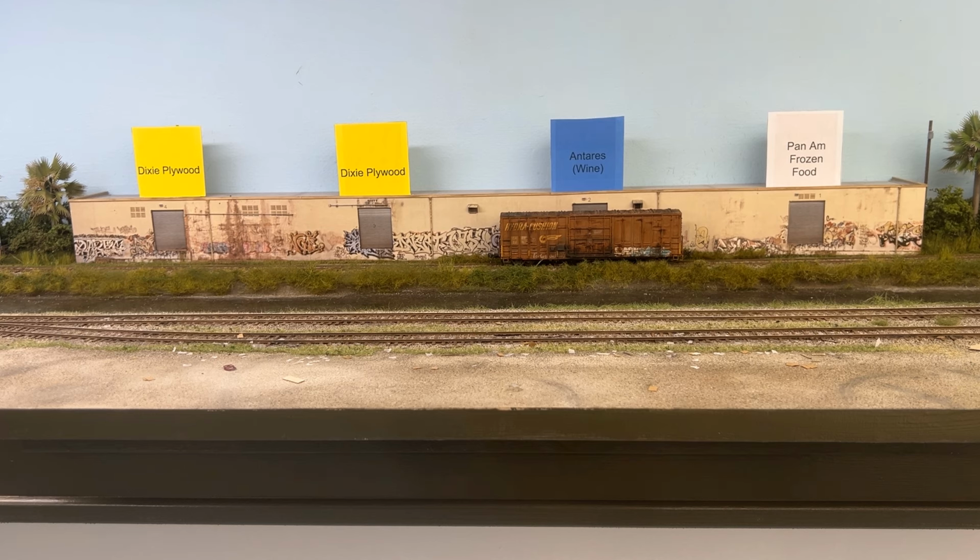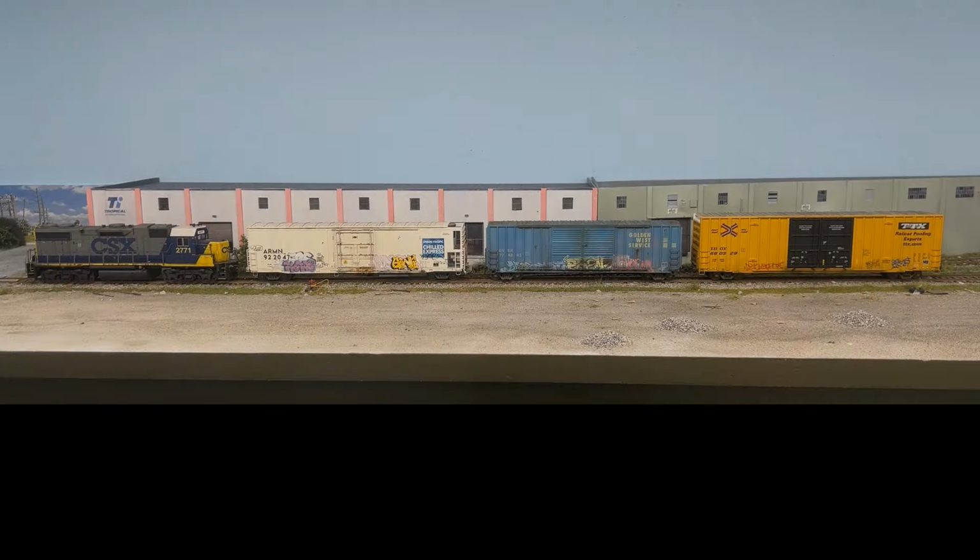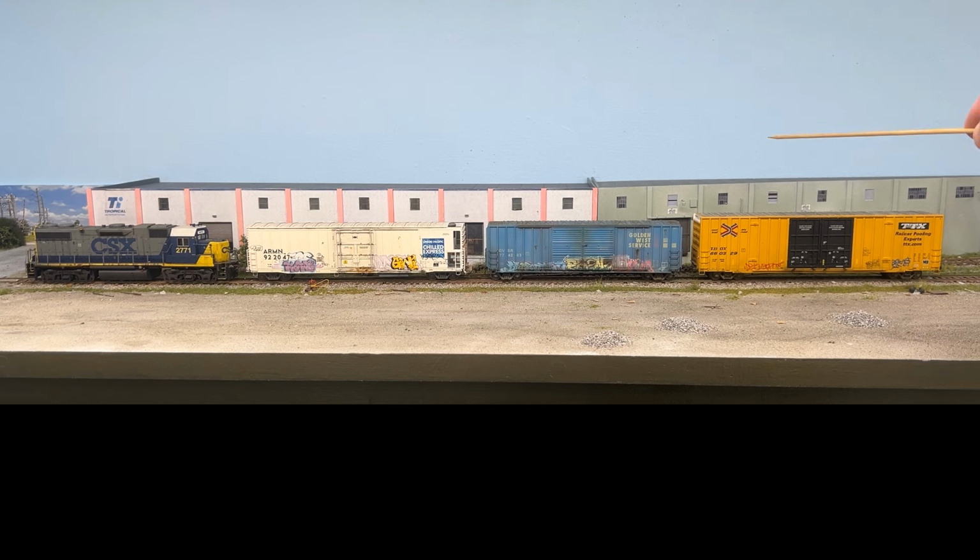The color of the tags is going to match the color of the incoming freight cars to help you out a little bit. And here we have the incoming cut of cars for OMNI Logistics. So lumber often comes in high cubes, so that is going to be for Dixie Plywood.